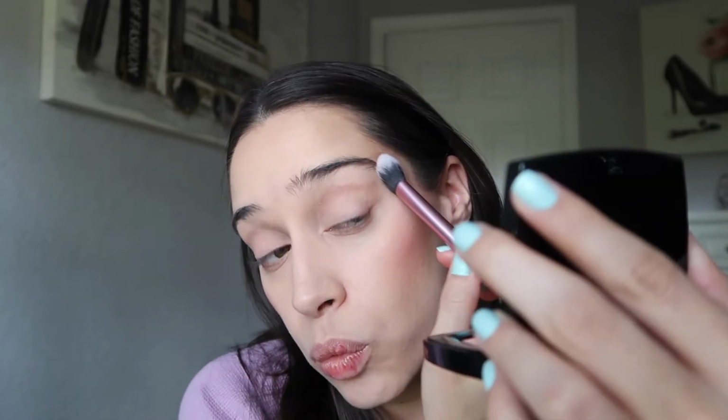Yeah, I much prefer this as a highlight. I'll show you guys right now. I do like a seamless highlight, so this is gonna be perfect. It does have a light scent for those of you who are wondering.